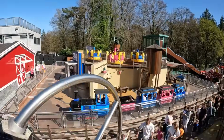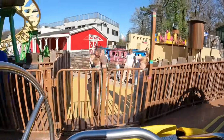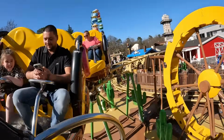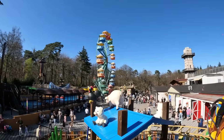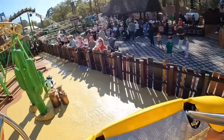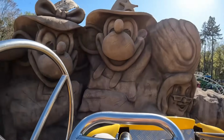I like all the faces and stuff on there. It's a nice little park. Obviously not aimed at our age group, but good to come and see nonetheless. We like seeing all different parks, all different sizes and different audiences. Yeah, it's good to come and check it out. It's somewhere different. That was intense. You actually get some good spins going on these sometimes.